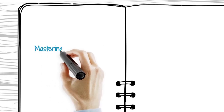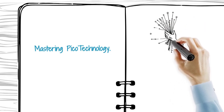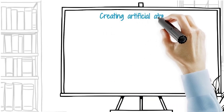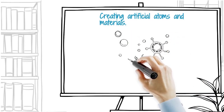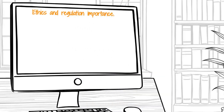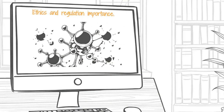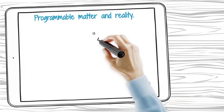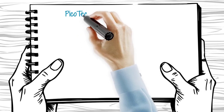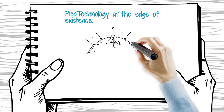Mastering picotechnology represents a turning point in human control over nature, as it implies direct programming of matter's most fundamental features. It enables artificial atoms, consciousness-embedded materials, or simulated quantum worlds indistinguishable from reality. Such power demands rigorous ethics, regulation, and understanding of emergent behaviors. If matter becomes fully programmable, distinctions between simulation and physicality begin to blur. This places picotechnology not just at the frontier of science, but at the epistemological edge of existence.